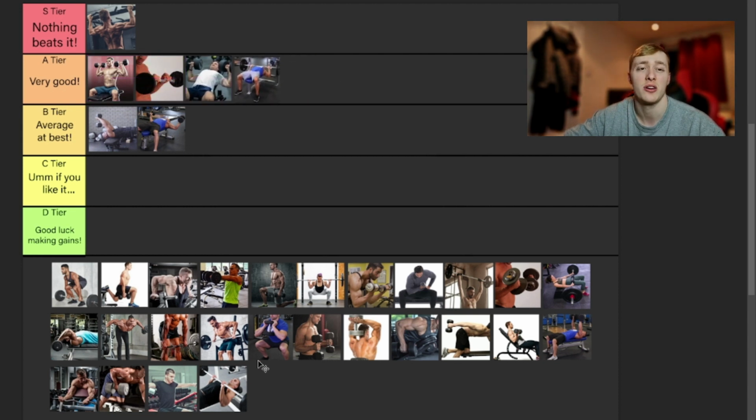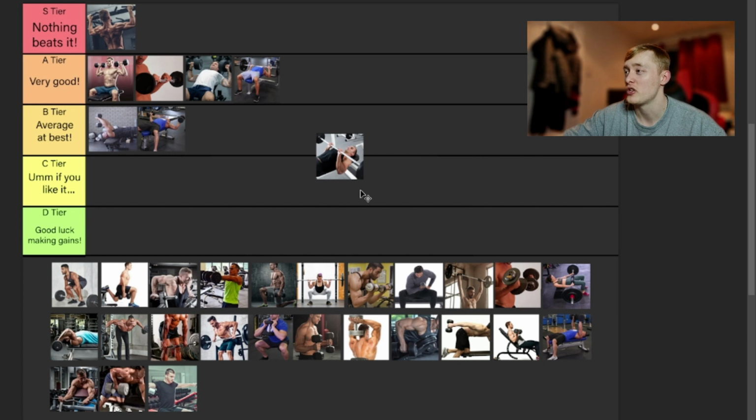Next up, we have close grip bench press, barbell bench press. Now, this is a very good tricep builder. Takes the chest out of the movement completely, just focuses on the triceps. However, you've got the same problem with the flat bench press. You might need a spot, stuff like that, which you don't want to be relying on other people if you're training on your own.